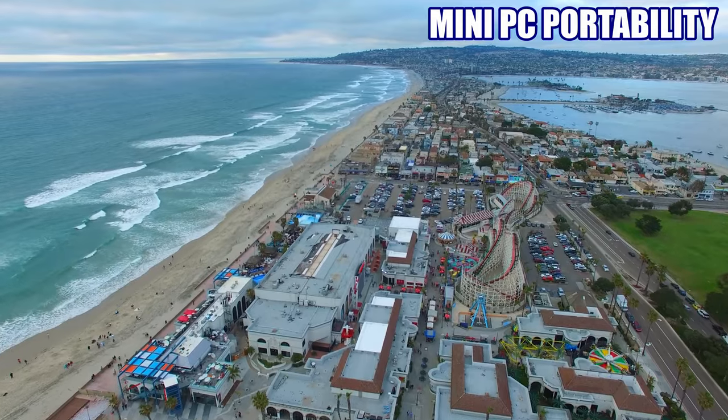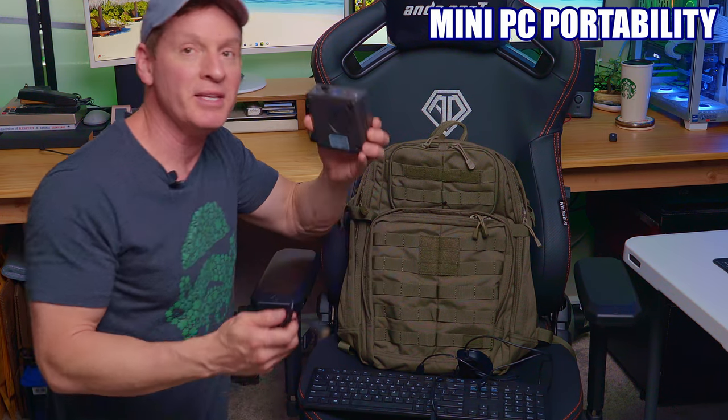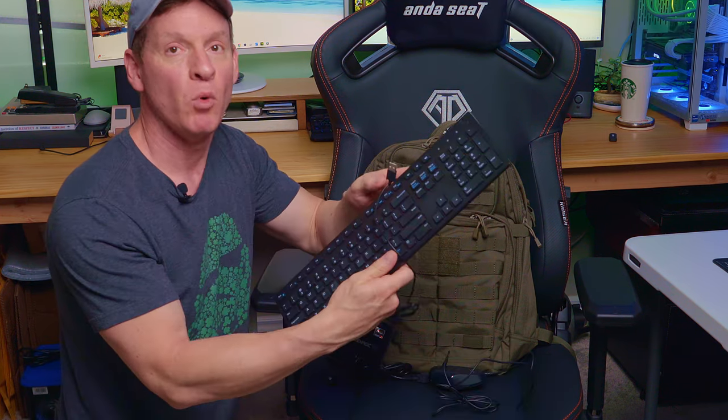For me, the greatest feature of having a mini PC is the portability. So for instance, if you're going on vacation or a road trip, you can take it with you. All you need to bring is your PC, HDMI cable, keyboard, and mouse. And this fits in any backpack.